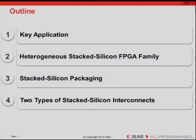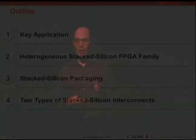I would like to first outline one key application for a product like this Virtex-7 HT, and then I'll go through the variations or combinations of products we can build with just 2 distinct dies. Then I will go through the packaging, especially between layers, what interconnections are there. And then at the end, I will specifically focus on 2 types of interconnects within the package of this type of product.